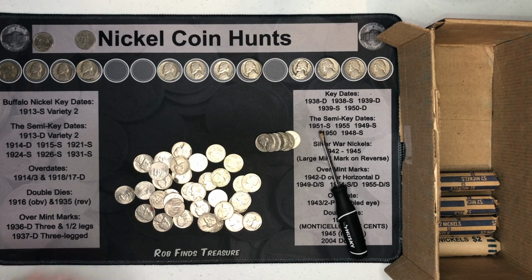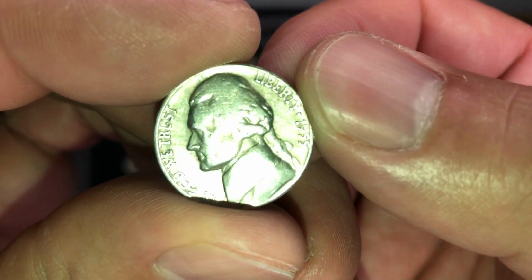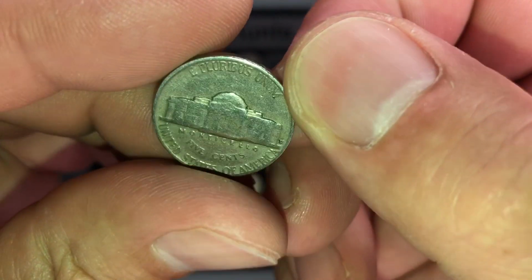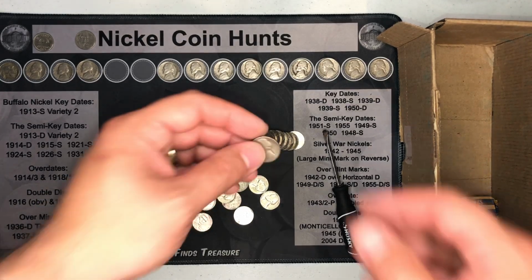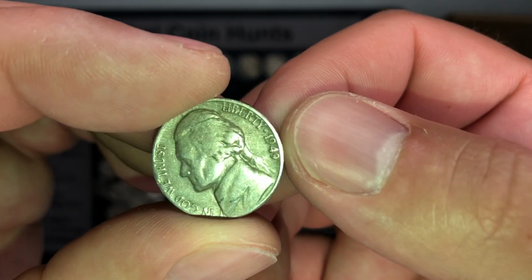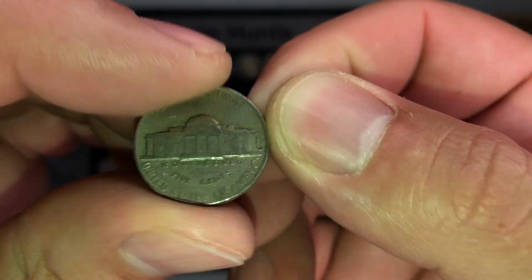Roll 56, and we've got a 1955 from Denver. Roll 47, 1949 minted in Denver.